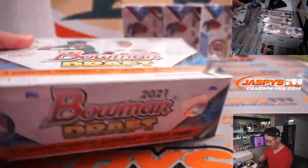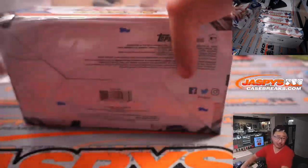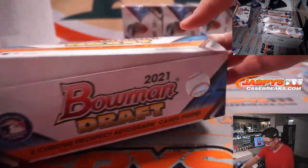We are halfway through this full case jumbo break. 8-box jumbo, pick your team 10.